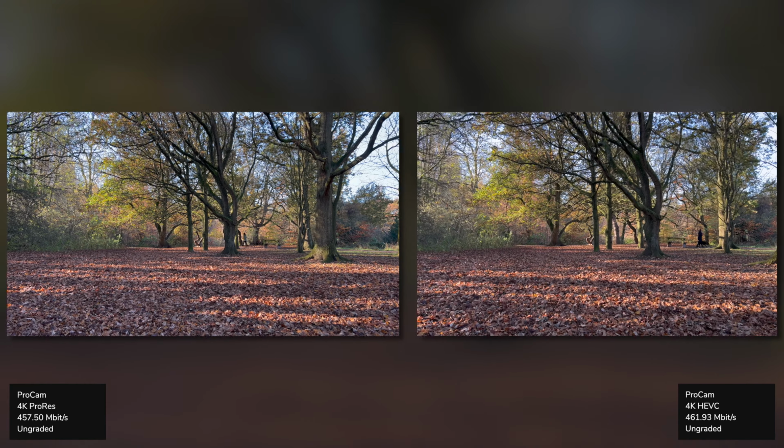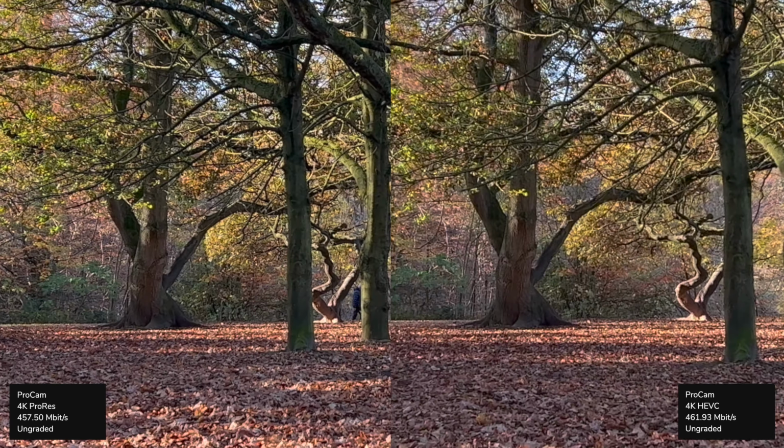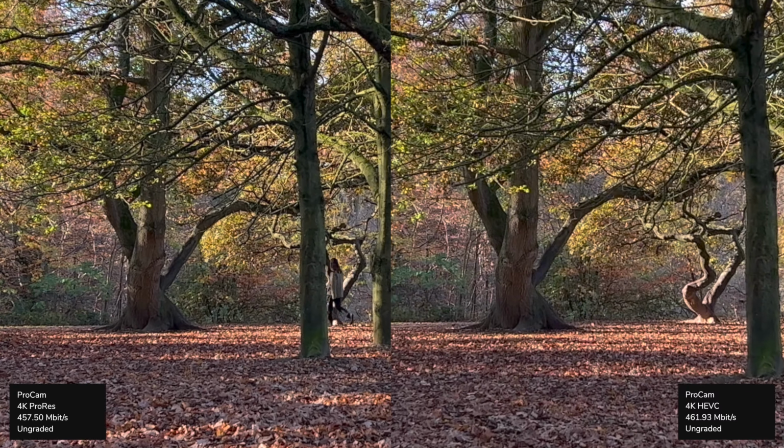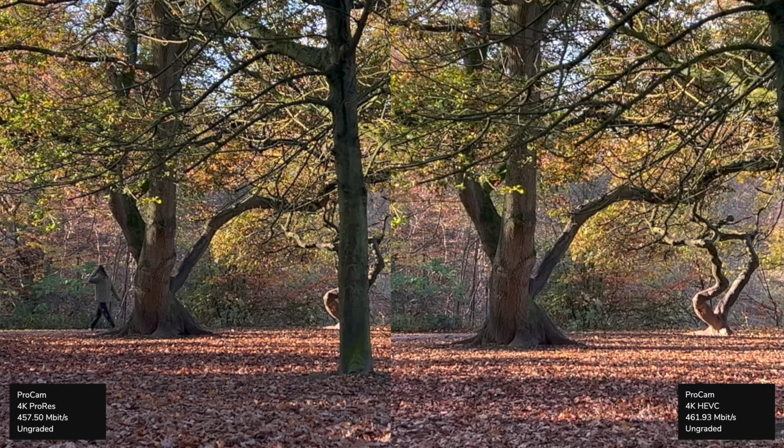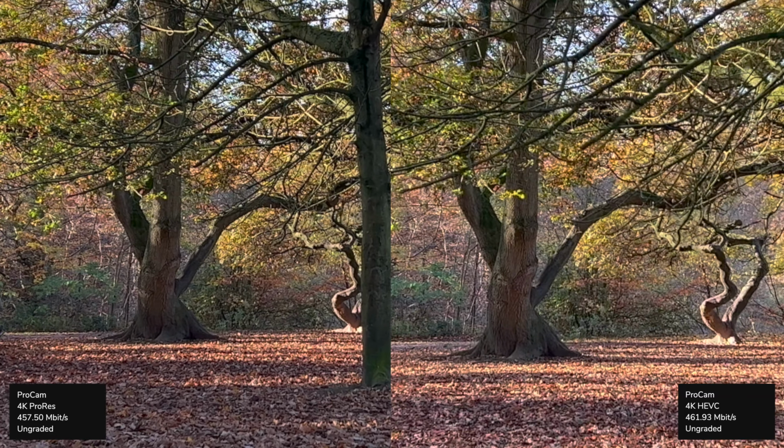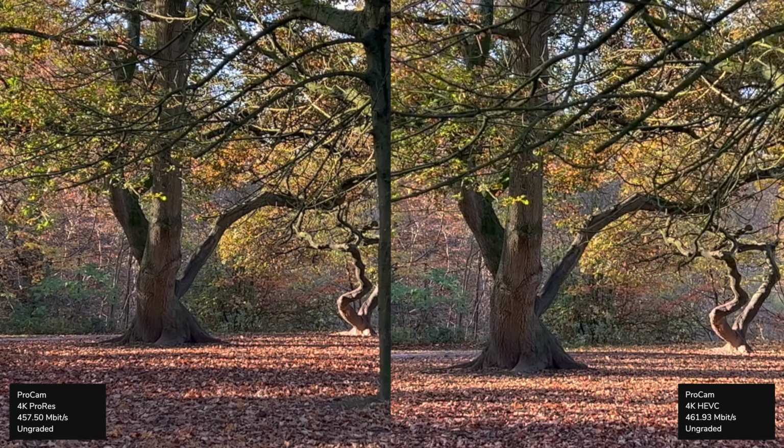So tell me, please, seriously, am I completely wrong about this? Like, what am I missing? Is it just me not being technical enough, not having that knowledge to appreciate ProRes? Am I doing something wrong? Am I missing a step? Am I missing something? Just like, please educate me. I want to know, because I want to use all the features on my fancy new iPhone 13 Pro Max.